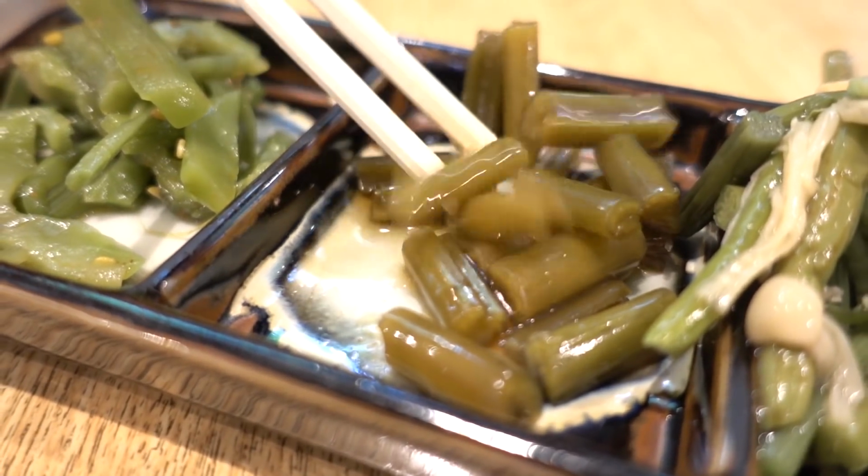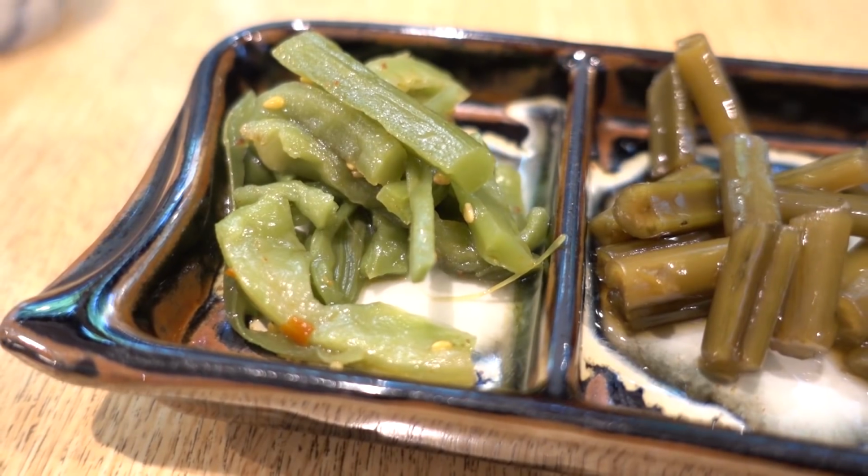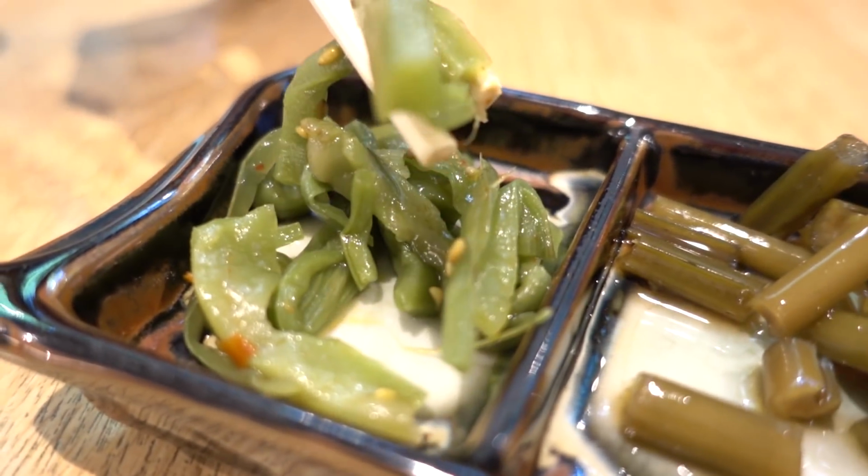So this is kuki wasabi. This is pretty rare. And this is the stem of the wasabi plant. I've never had this before. Crunchy. And you get an aroma of wasabi and that kick from wasabi. This is simmered in a sweet soy sauce. Wow. This last one right here is called yama kurage. Basically that means mountain jellyfish. Yeah, crunchy. This one is marinated in a lighter soy sauce with sesame seeds. That crunch is really nice.